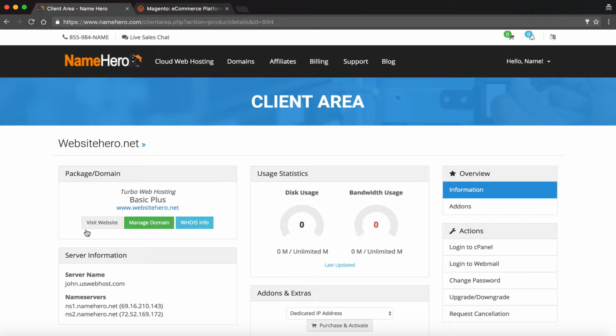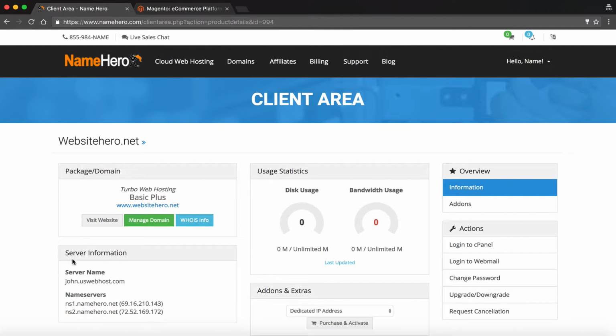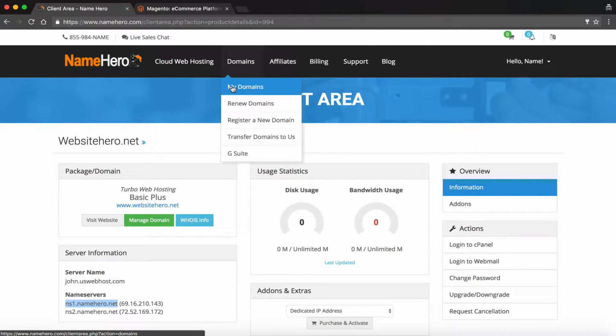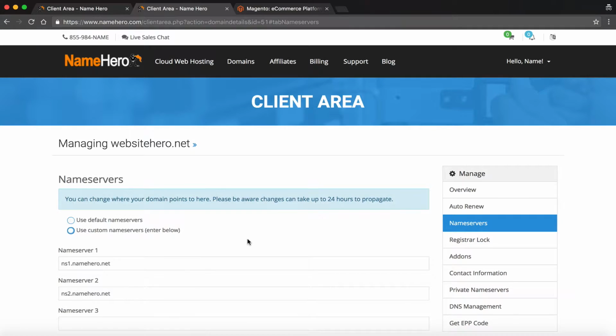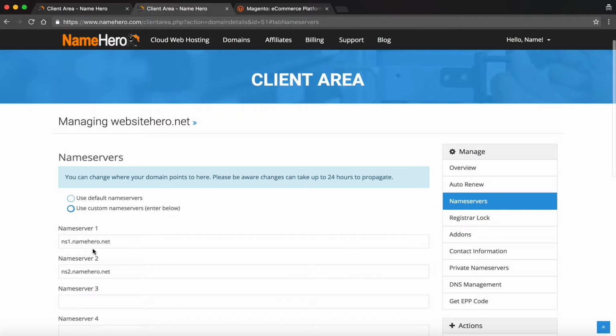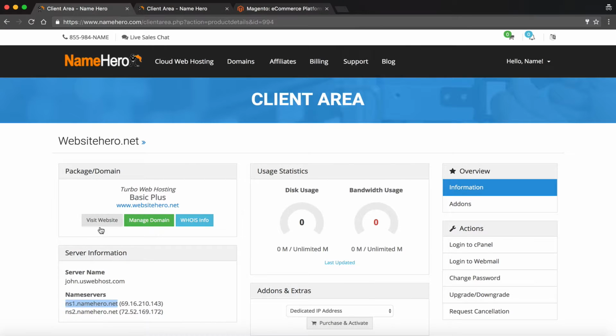Or Magento rather. So what we're going to look at is the first thing we need to do is, since we said during the setup that we already have our domain and we will update our own name servers, we have to make sure that we do that. So you can see the name servers for this hosting package is ns1.namehero.net and ns2.namehero.net. So you're going to copy it, and I'm going to go over here to my domains. This is where websitehero.net is, and I'm going to click on name servers. And you can see I've already got mine as NS1 and NS2 because of other demonstrations, but you want to make sure that this for your domain matches these.